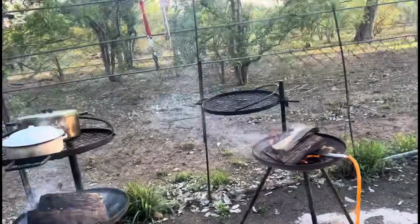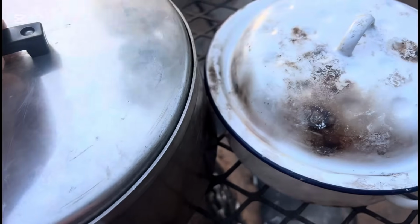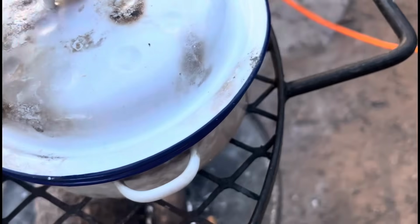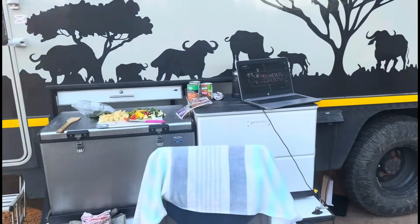2 fires, yeah. I'm doing one for the meat and one for the start of my stew, the meat and onions just braising, and my bread starting to rise slightly, and all is good in where are we? Letaba. It's almost wine time.